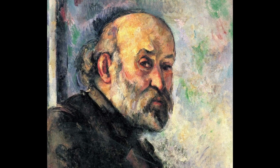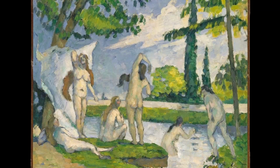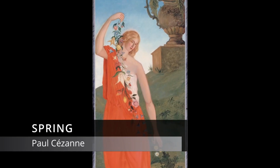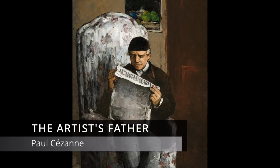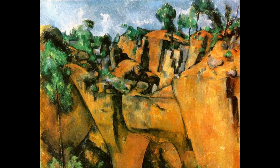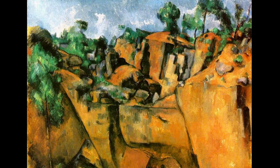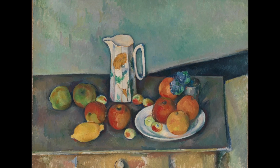Paul Cézanne, a post-impressionist, influenced modern art. He painted and exhibited with the Impressionists, but carved out his own path as he moved from classically rendered works like Spring in 1860 through to a painting of his father reading the paper with one of his own still lifes on the wall. Then his exciting landscapes, such as Bibemus Quarry, executed in a Cubist style before there was even such a thing. But it is his still lifes that hold a special place for many of us.